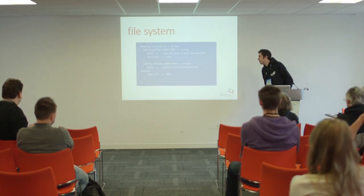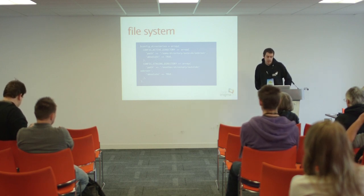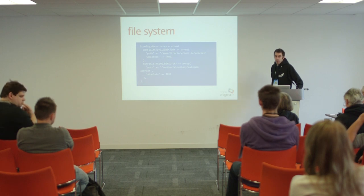Fortunately, they thought of that. So this is an excerpt from the latest Drupal 8 settings.php. It's there in the settings.php file if you download Drupal 8. And you can set your config directories that CMI will use.